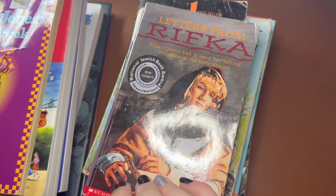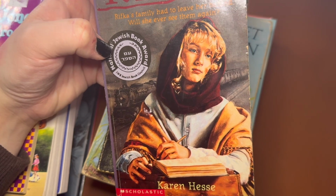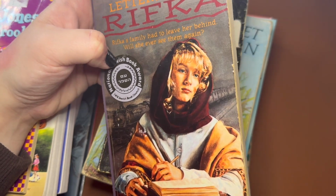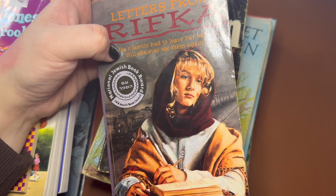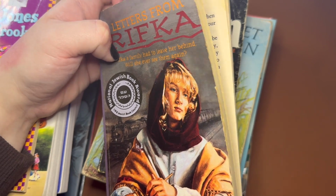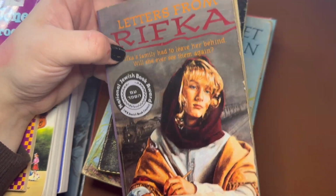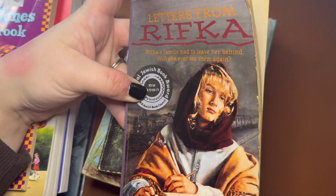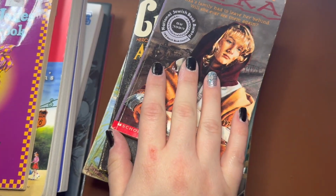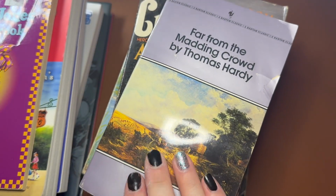I got Letters from Rivka because I read this as, I think, a fifth grader. Essentially this Jewish young woman and her family emigrate to America and she has to stay behind at the immigration center because she has lice, I believe. It details their journey over to America and her detainment when she arrives. I still remember reading it in fifth grade, so having my own copy was chef's kiss.